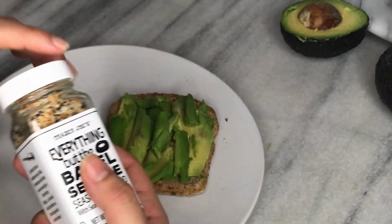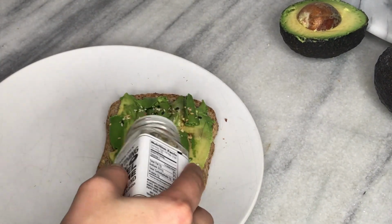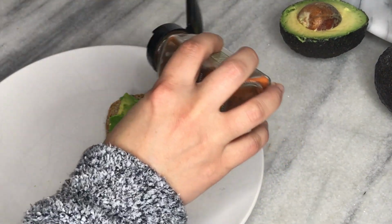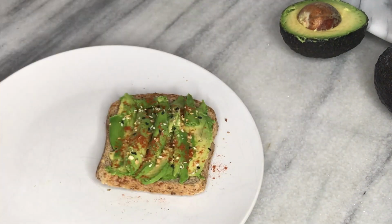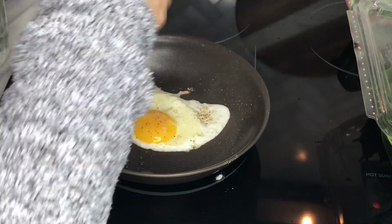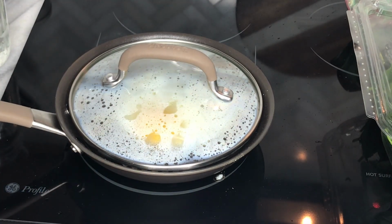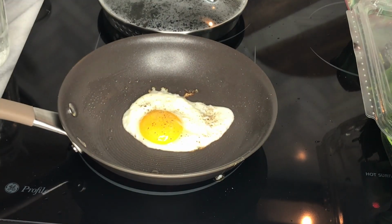I also love to add some everything but the bagel seasoning from Trader Joe's and some cayenne pepper just to add a little kick to the avocado toast. To cook the top of my egg without turning it, I just sprinkle some water and then cover it, and the steam is going to cook the top. And then after a couple minutes, it's done.